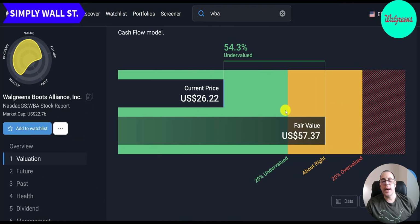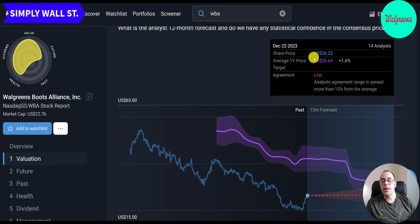Simply Wall Street is a lot higher than me. They're at $57 a share. They say it's 54% undervalued. 14 analysts priced this stock at $26.64. They say it's slightly undervalued.